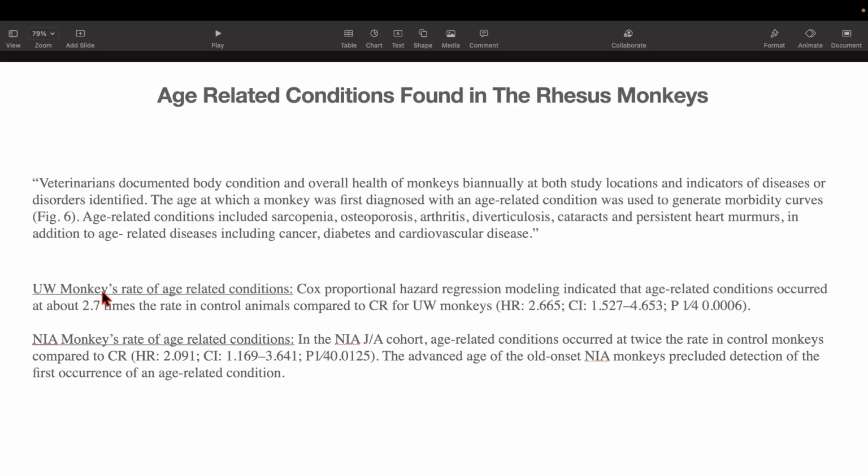So what we're seeing in the UW monkeys' rate of age-related conditions, so the difference between the control group versus the calorically restricted group. Cox proportional hazard regression modeling indicated that age-related conditions occurred at about 2.7 times the rate in control animals compared to calorically restricted animals for UW monkeys. So the UW monkey calorically restricted animals had 2.7 times fewer of these age-related conditions than the control animals. Now, again, their control animals were fed ad libitum. The calorically restricted animals were restricted about 30% of calories, and the diet for the UW monkeys was absolute garbage.